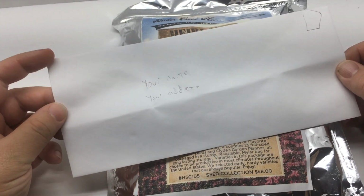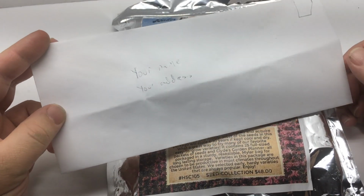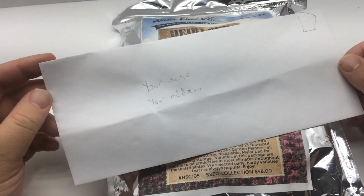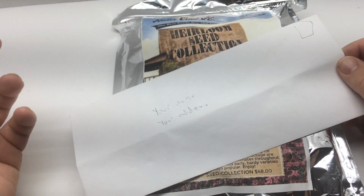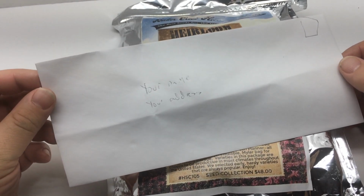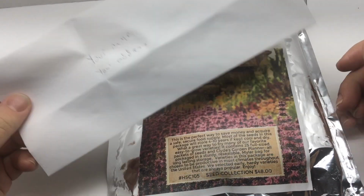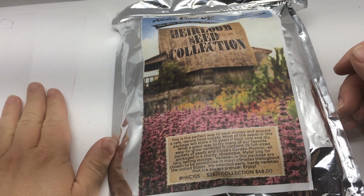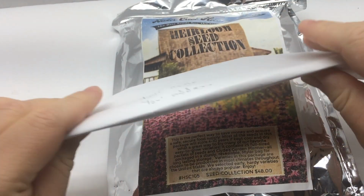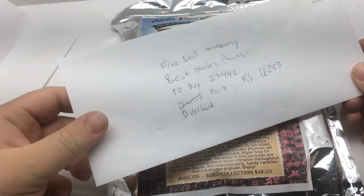Even if you don't want to put a return address, it's not critical, of course, that you do, but you never know if something could go on in the mail, and all things being equal, it coming back to me might be good. If for some reason it got ripped open and lost seeds or something, I'd then know it and be able to get you some new seeds, hopefully. But there is what you're going to do. You're going to fold this up, and then you're going to put it inside of another envelope.